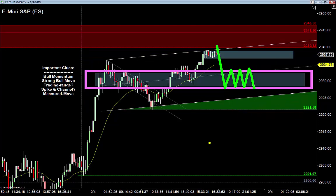Now at this point, is momentum a big deal? No, it's not, which means I can use your typical one-try, two-try failure pattern. Now these come in lots of different shapes and sizes.